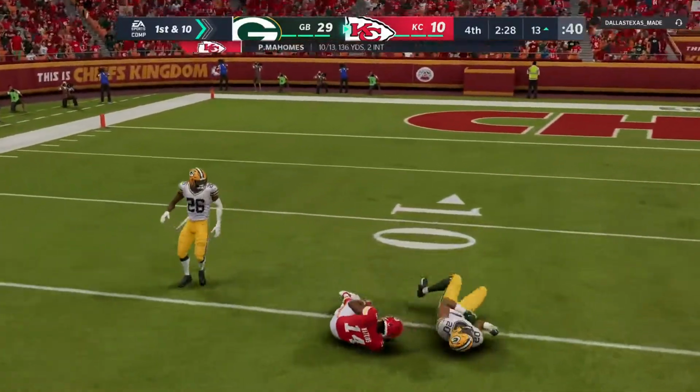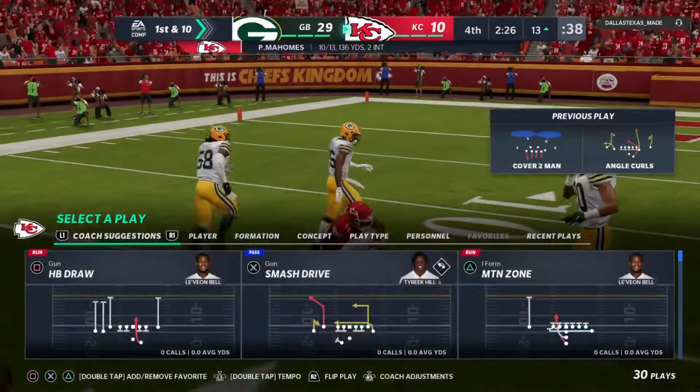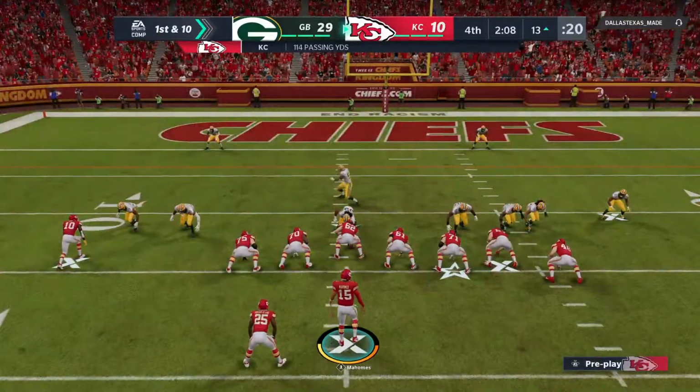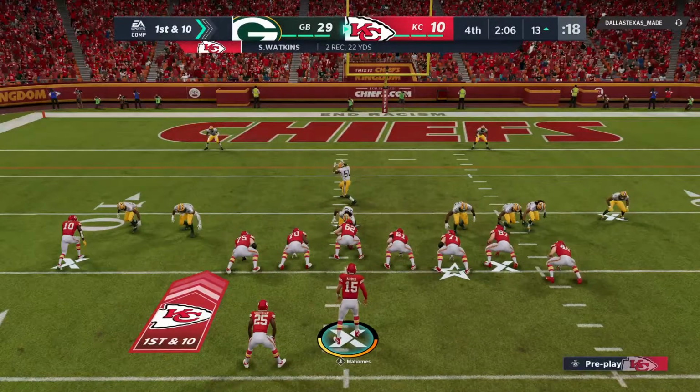Looking left side for Watkins, and he's got it. And they'll work it inside the 15-yard line before it's all said and done. 15 more there, and they're on a roll. It's another first down.